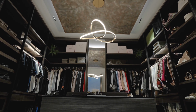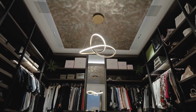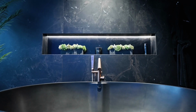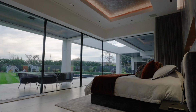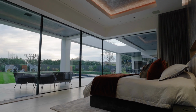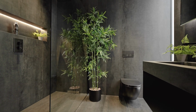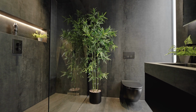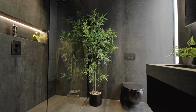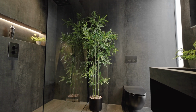It was an ultra impressive ensuite with dual vanity basins, freestanding bath, walk-in and out shower, and having this vista straight into the garden at the back. We designed 3 of the bathrooms just with a darker tile. It just creates a different mood with the lighting, and obviously it's a contrast and a balance to the rest of the property, which is very light and bright.